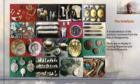And finally, I'd just like to mention a few of the artifacts that we have found. There's something like 50,000 artifacts in total that came up, which include tens of thousands of gun flints.